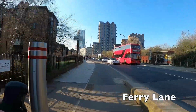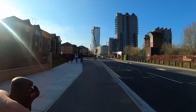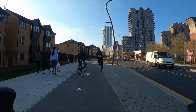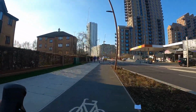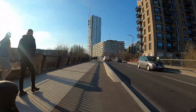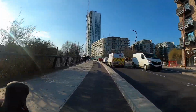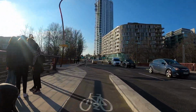So yeah, it does happen. Now we're crossing the marshes here, and in a minute we're going to go right. It's actually quite important to remember where we're going to turn right, because there's a few different paths that go off. You don't want to take the path that goes alongside the river, and you don't want to take the path that goes into the nature reserve.